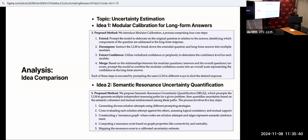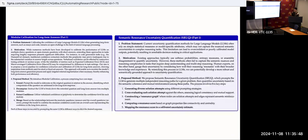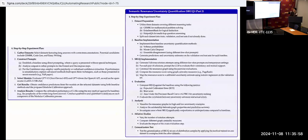Okay, so these are the proposed method sections. I will just quickly show you what the whole ideas look like to give you a sense of the format we're using. For each idea, we'll include the problem statement, the motivation sections, the proposed method sections, and also the experiment plan sections.